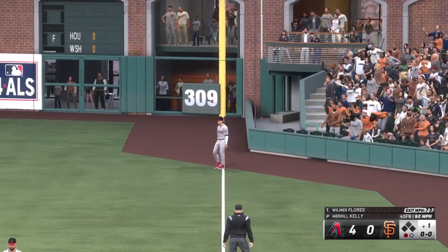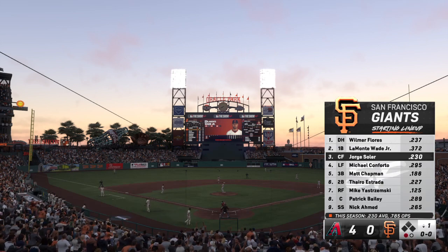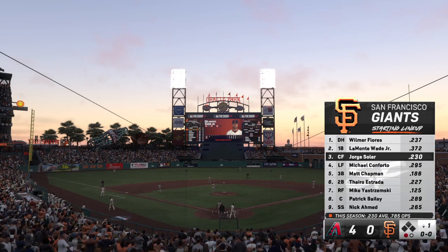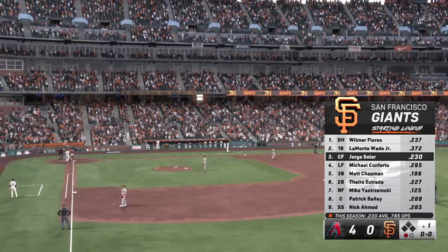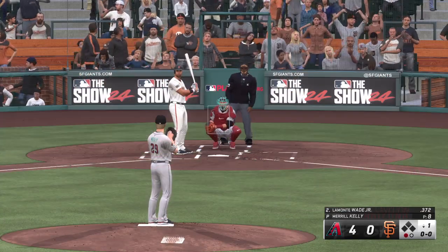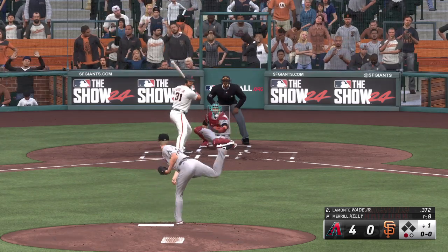One down. Here's the Giants lineup. And Chris, this group has been struggling to put up runs lately. Well, they haven't been on base a ton, and even when they are, they haven't been hitting very well with the runners on base. So they need a player or two to really step up, have some quality at bats, hit according to the situation, and sort of break out of this. I think if they do, the rest of this lineup will follow.